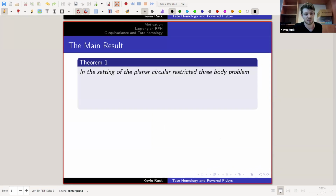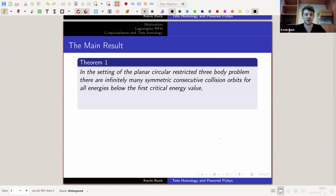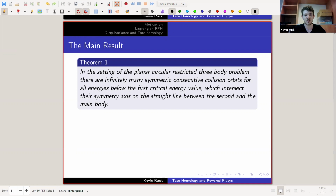So what was the main goal of this paper? It's the following theorem. In the setting of the planar circular restricted three-body problem, there are infinitely many symmetric consecutive collision orbits for all energies below the first critical energy value. And we can say even more about these orbits. These orbits intersect the symmetry axis on the straight line between the second and the main body. Okay, now what does that mean?